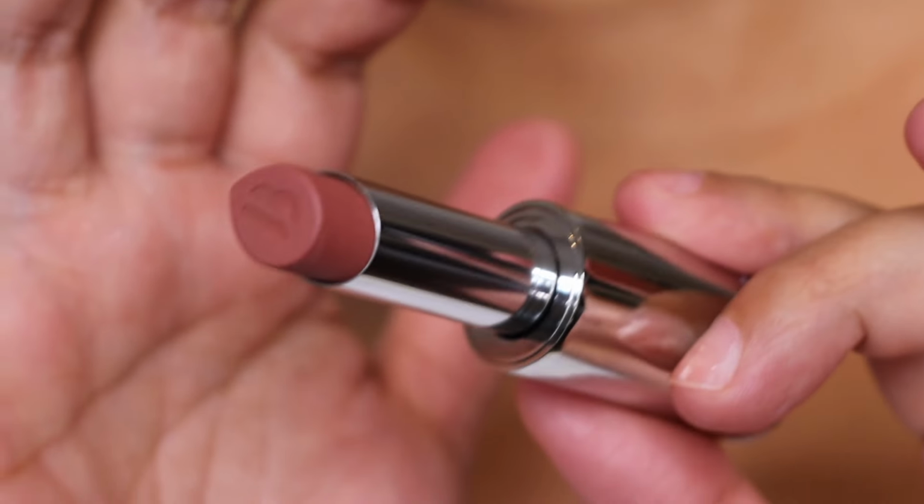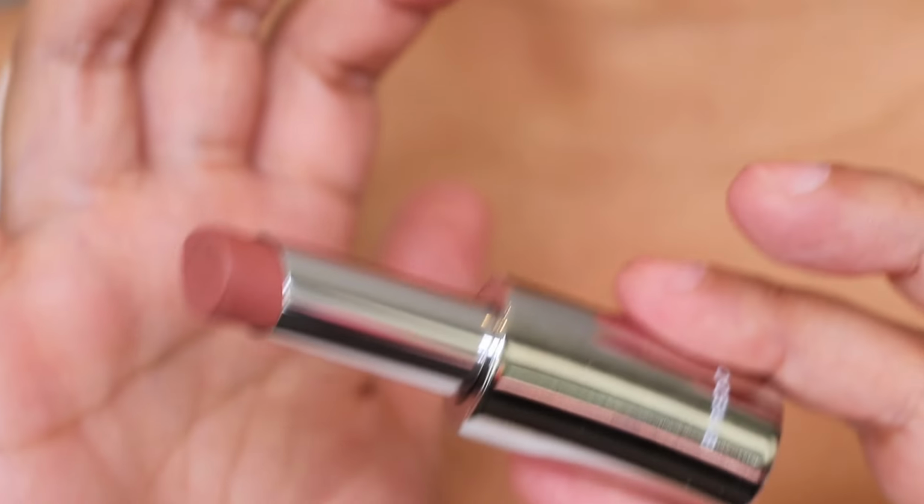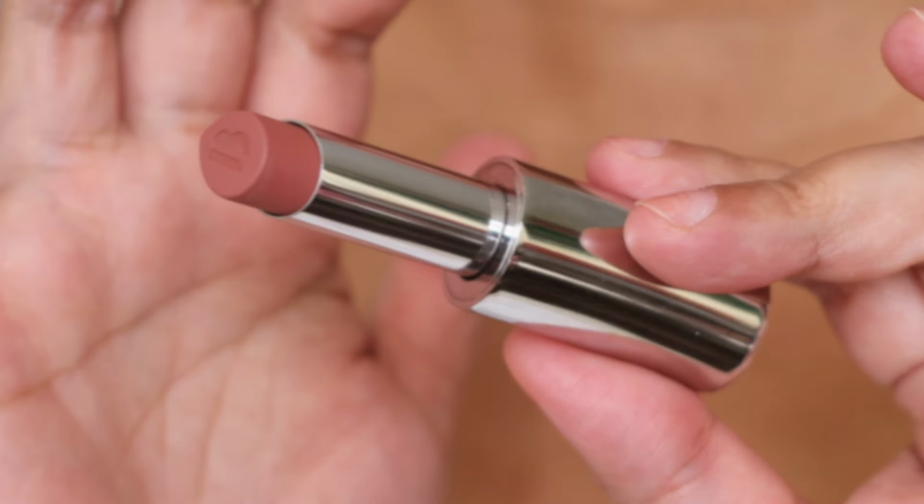Wow, that's gorgeous. What's great about this one is that it's refillable. So the previous ones weren't refillable, but this one is. So now that I've got this, I can just get the bit inside if I want a new shade, which is fantastic. The store in London is beautiful, the boutique store, and I got colour matched to this shade and I absolutely love it. So let's put this on.